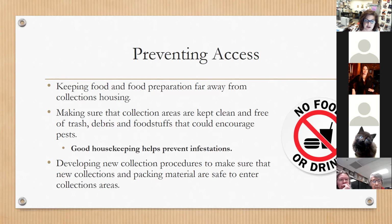Developing new collection procedures to make sure that new collections and packing materials are safe for the collection area. So when you bring in a new collection, it's really important to isolate it for a little while and monitor it to make sure that it doesn't have mold or some tag-along guests that you don't want in your collection.